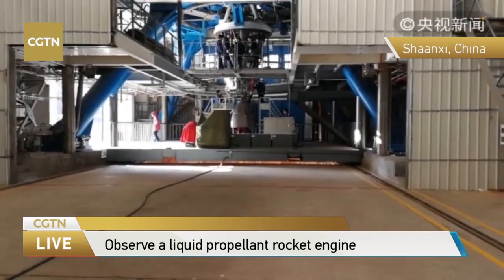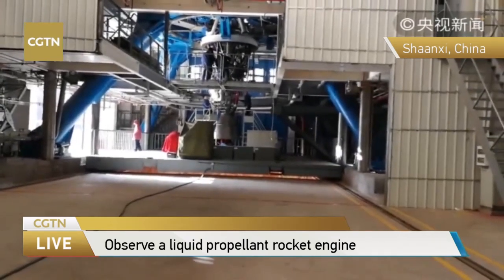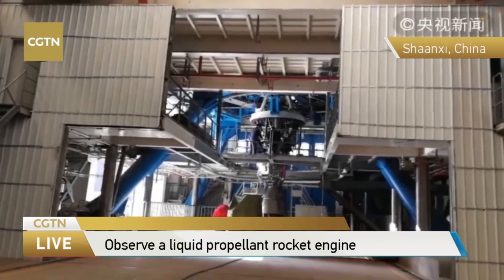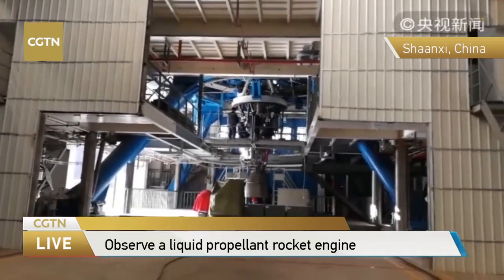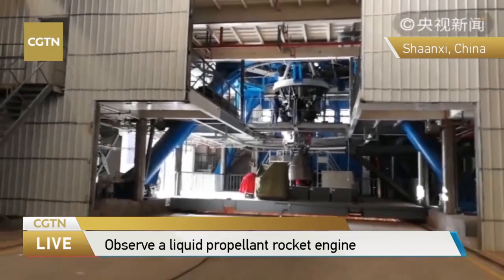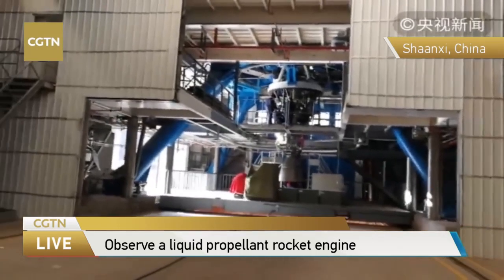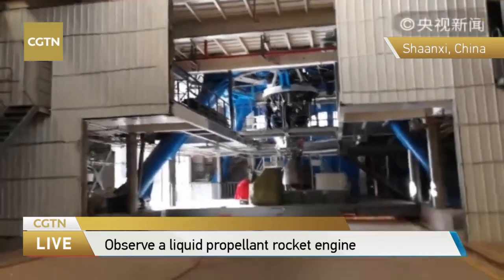Before the actual testing, we will run some pre-tests to see if all the parameters are working all right. And if that's the case, the engine can be handed over to the relevant authorities. As Mr. Chen said, safety comes first in any testing. During a testing, it is strictly forbidden to come closer to the platform. If we do a live broadcast on the day of testing, we can only see this in the observation room instead of coming so close to this engine.